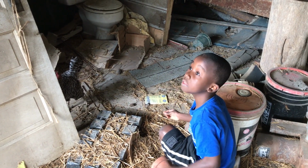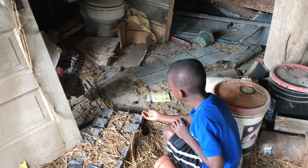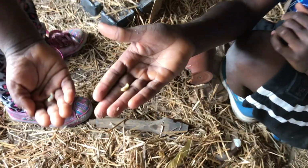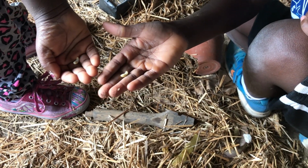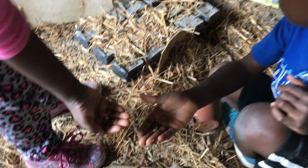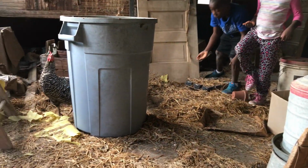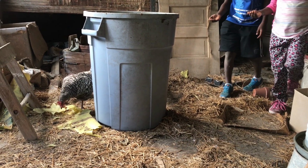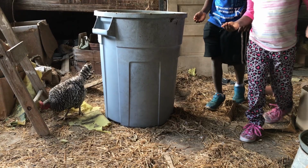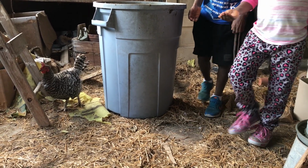There's more to the chicken than meets the eye. Here you go. What are you feeding it? What is that? Oh, that's from a mud dauber. It's mud dauber larvae. Whoa!